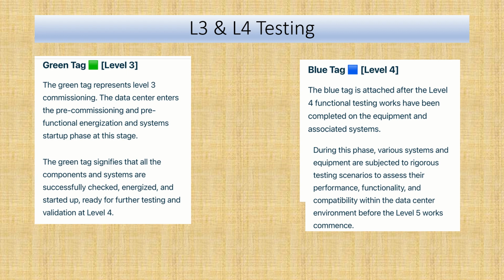The green tag signifies that all the components and systems are successfully checked, energized and started up, ready for functional testing and validation at level 4. In this test, we are doing the pre-test of equipment. Then we are going to the L4 test.